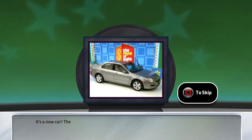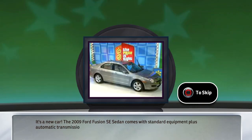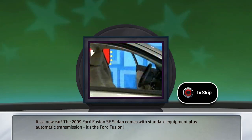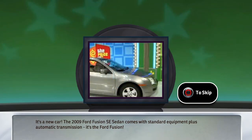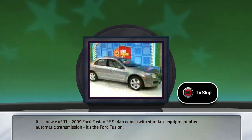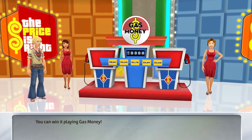See what you'll be playing for. It's a new car. The 2009 Ford Fusion SC Sedan comes with standard equipment plus automatic transmission. It's the Ford Fusion. You can win it playing Gas Money.